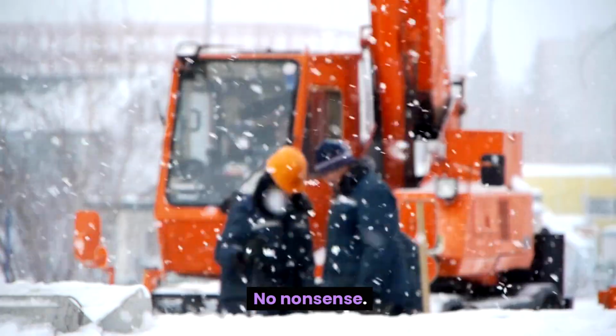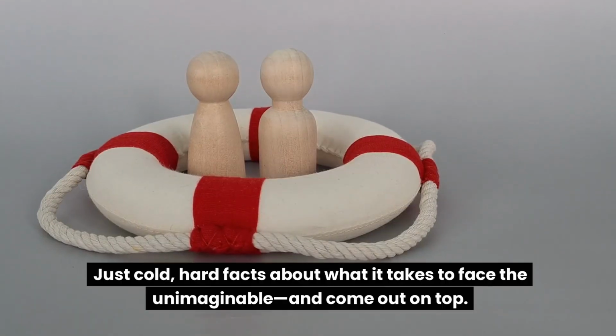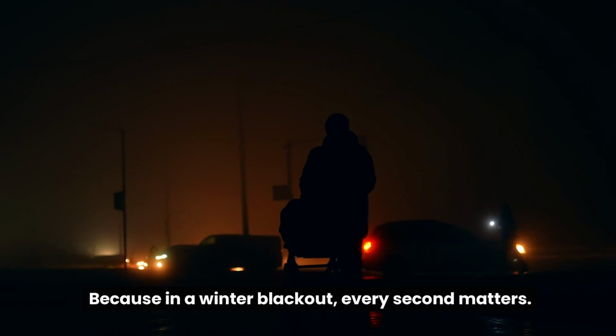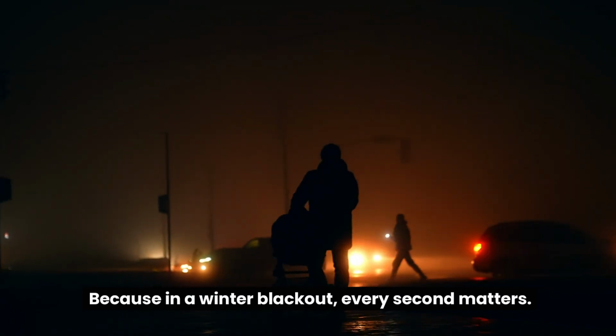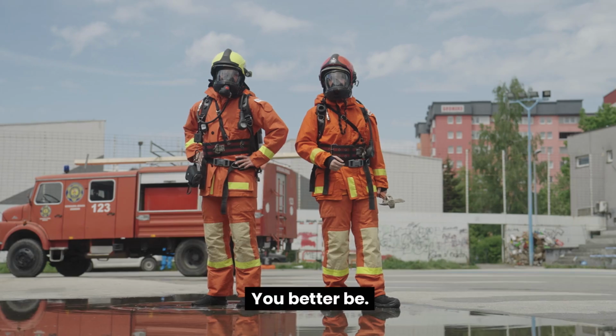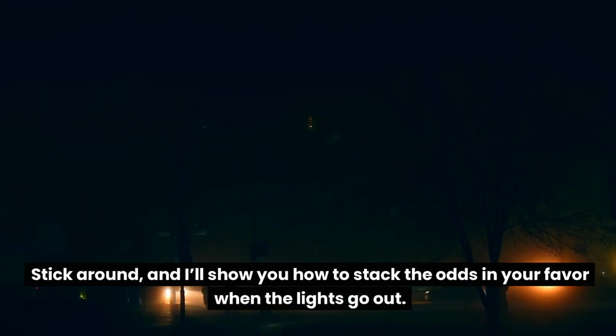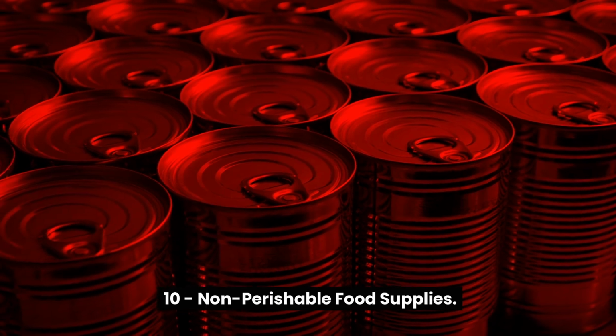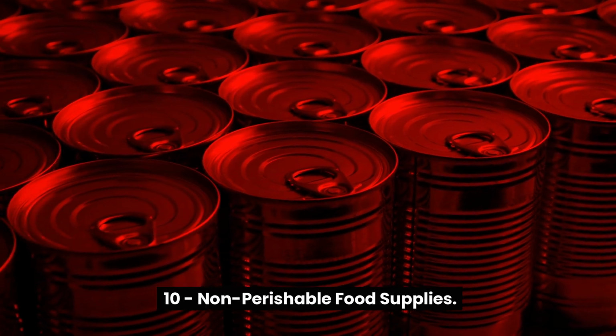No fluff, no nonsense, just cold, hard facts about what it takes to face the unimaginable and come out on top. Because in a winter blackout, every second matters. The clock is ticking. Are you ready? You better be. Stick around and I'll show you how to stack the odds in your favor when the lights go out. 10, non-perishable food supplies.